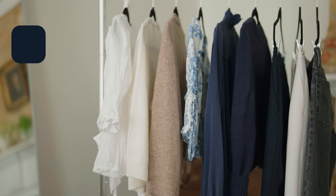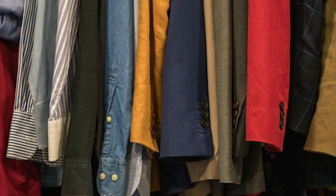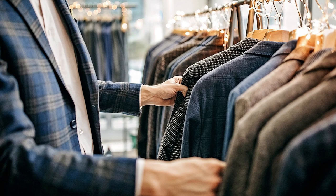Be sure that a minimalist closet doesn't have to be all neutral colors. Incorporating a few bright or bold pieces can add interest to your outfit. Consider the fit of your clothing when building your closet. Pieces that fit well and complement your body will make you feel confident and put together.